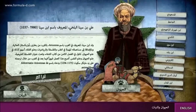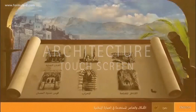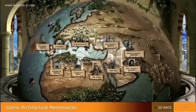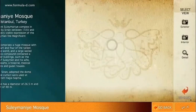Islamic architecture is world-renowned. Three large touchscreens deal with architectural elements, world-renowned sites, and arabesque patterns in architecture. The touchscreens are mounted next to each other with complementing screen design in order to create the appearance of a seamless presentation.